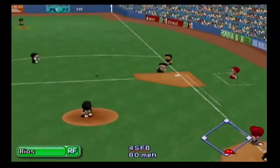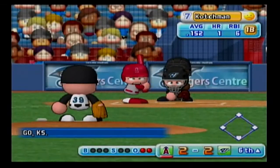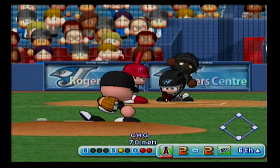He drives it to the opposite field. He's in position. He caught it. Two away. Next at bat, Casey Cutchman. Casey Cutchman. He's set to deliver the first pitch. Strike. Count 0-1.